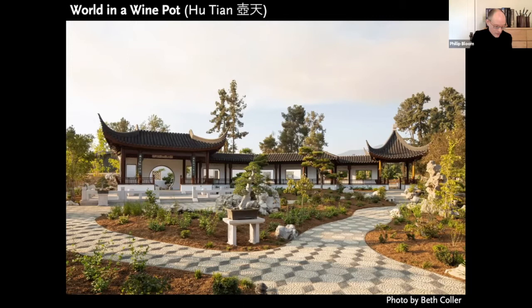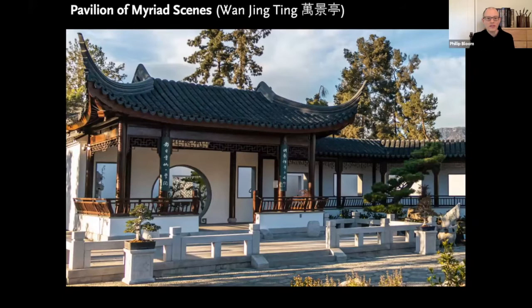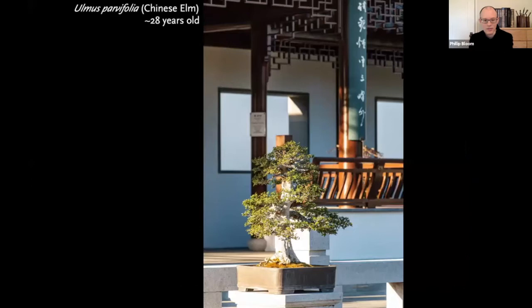The central structure in this architectural compound is called the Pavilion of Myriad Scenes. It's actually named after the largest penjing garden in China, which is located on Tiger Hill in Suzhou. Our garden as a whole is modeled after Suzhou-style gardens, and we thought it was fitting to pay homage to the main penjing garden of Suzhou through the name of this building. You can see that there are trees kind of scattered throughout the landscape as well as displayed in the interior of the architecture. And I'll show you a few close-ups as we go through.